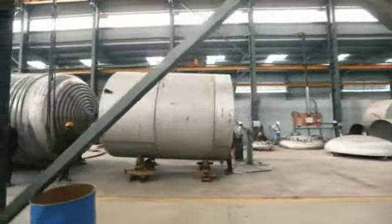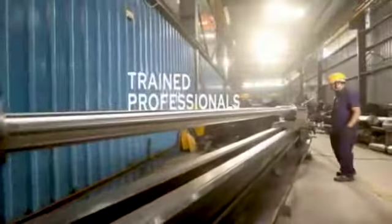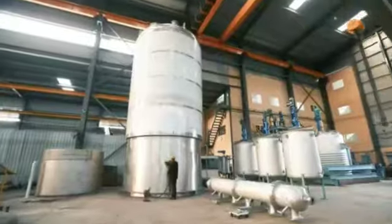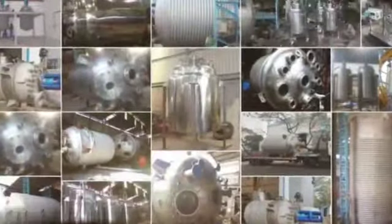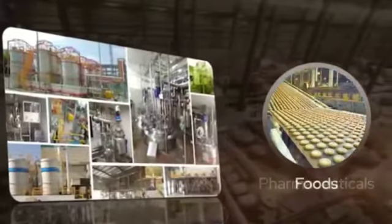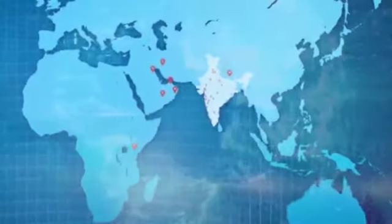Our infrastructure, in-house design department, and trained professionals empower us to conduct self-reliant project executions efficiently. Today, we deliver more than 350 critical reactors, 700 plus agitators every year, and very many turnkey plants for a spectrum of process industry within India and overseas.